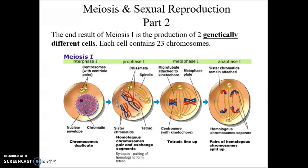So, last lecture we were starting into meiosis 1. That's where we're at right now. Here's meiosis 1, and what we're looking at is cells sitting here in interphase. You've got your chromosomes. In our case, we'd have 46 chromosomes sitting here in interphase. We move from interphase into prophase 1 of meiosis 1.